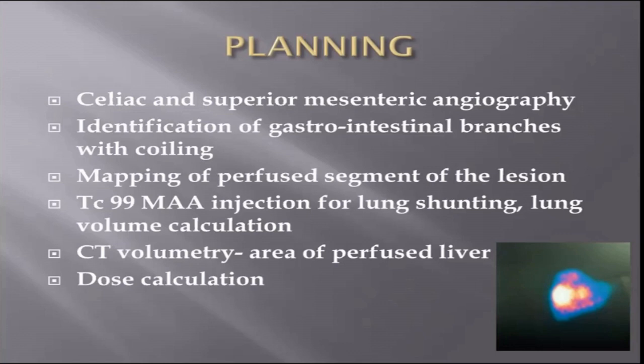You need to map the perfused segment of the lesion, and then we inject something called technetium-99 MAA, which mimics yttrium-90, and we see how much of that remains in the liver and how much goes into the lung. We do the lung shunt calculation. If it is less than 20%, then we can go ahead with this procedure. There are various techniques to even go ahead if it's up to 30%.